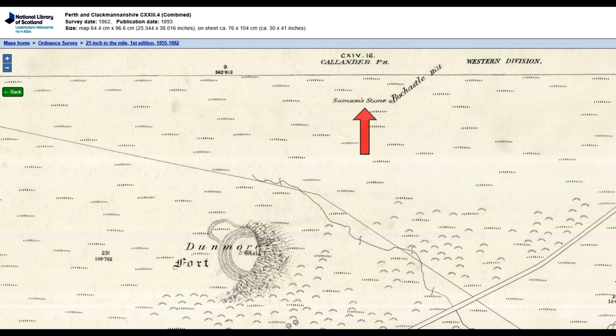This is one of those features, a big boulder here. It's called Samson's Stone, sometimes also referred to as Samson's Putting Stone. You can see it mentioned on first edition Ordnance Survey maps as Samson's Stone. When Ordnance Survey created that first edition in the middle of the 19th century, they didn't make stuff up. You know, they wouldn't just have seen this big boulder and thought, we'll just call that Samson's Stone. There must have been an oral tradition in the area that it was already called that, probably long before then.